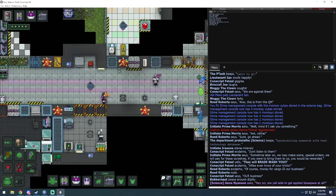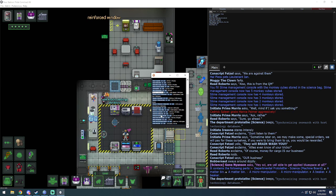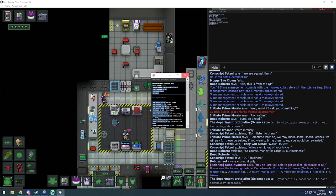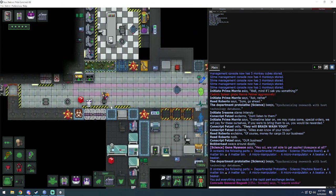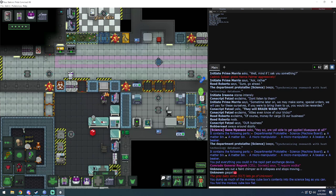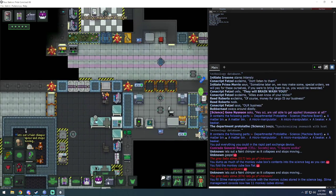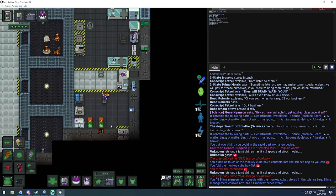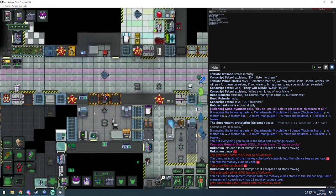I should have printed some. Apply blue space. I don't think that's on the agenda right at the moment. Synchronize. Well, I can at least get the matter bins, and the manipulators. Those are the only things I really need right now. I forgot wad gun. Cubes! More cubes! Did I get a screwdriver? I don't think I did. I think I'm stupid and didn't grab one. Good thing this is right here.